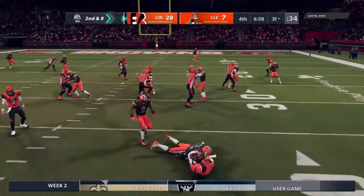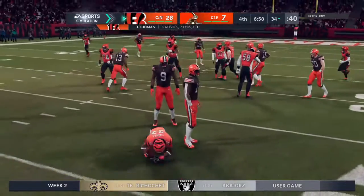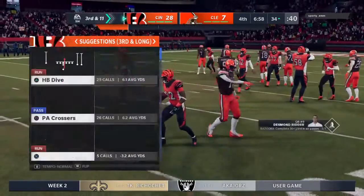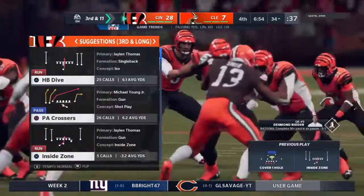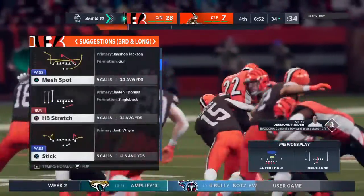From the shotgun now, here's an inside give. And that'll hurt the average a bit as this time they're able to get him behind the line. They'll wind up losing 3 yards here. And that's going to lead to a 3rd and 11.